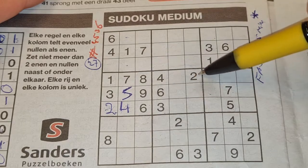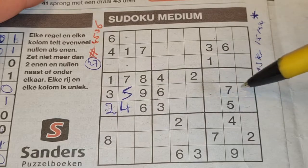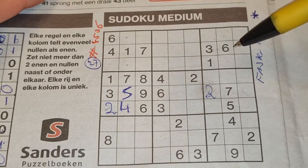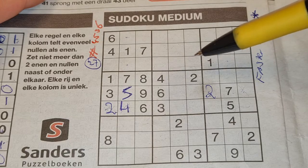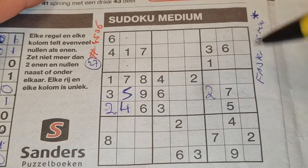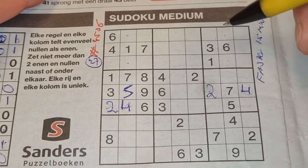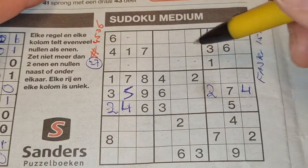Alright. 2 in this row, 2 in that row. So in the row between, only 2 places left for the 2, here or there. We see there 2, no 2 there, so 2 should be here. Then 4 in this row, 4 in that row. So in the row between, the only place left for the 4 should be here. 4 in the last column, 4 in the column next, so in that column the only place left for the 4 should be here.